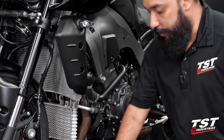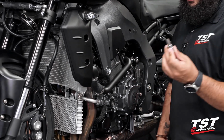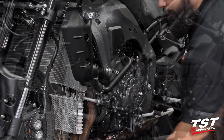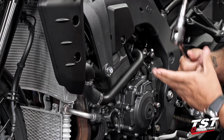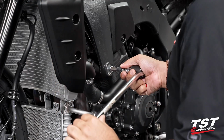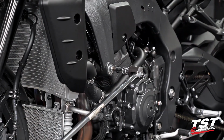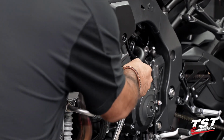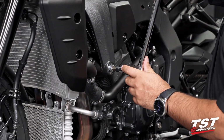One last thing to note is the tool used on this side to remove the OEM engine mount bolt is a 10mm hex key or Allen key. On the other side, it is an 8mm key. So let's go ahead and apply this attachment onto our breaker bar. And hopefully they didn't do 12 ugga-duggas on this bolt. From time to time, manufacturers do apply thread lock on these frame slider bolts. Doesn't seem as if they did it on this particular bike.